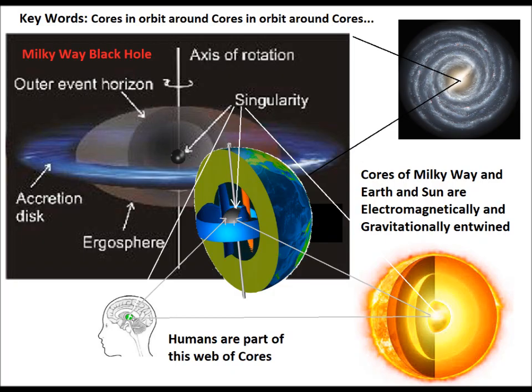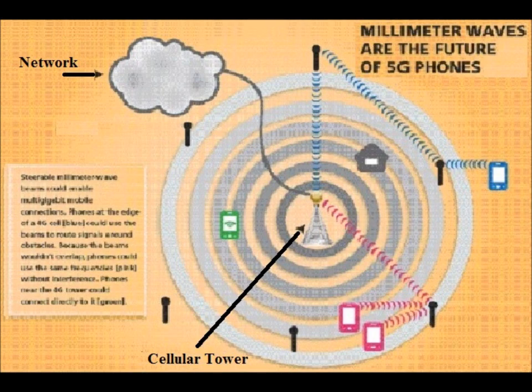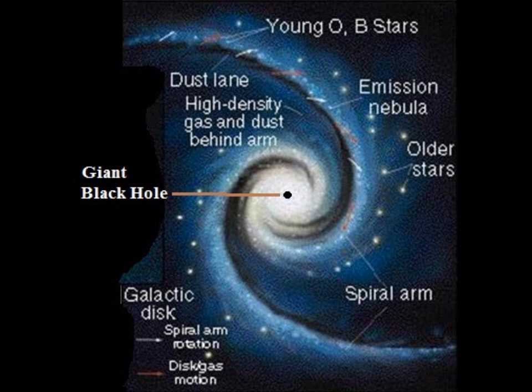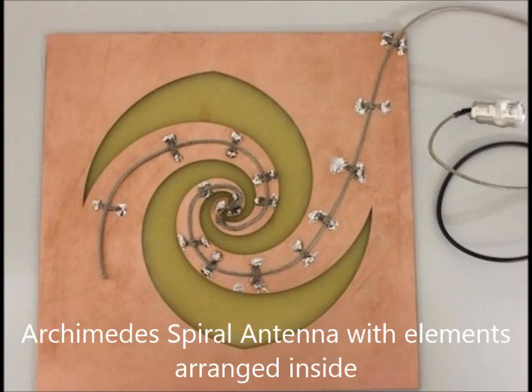I am going to start wrapping up this video by pointing out the striking similarities between our Milky Way galaxy compared to this generic communication system that is a mirror image of the Milky Way, especially when we consider the location of our solar system relative to this image we're looking at. The Milky Way also appears to be a mirror image of an Archimedes spiral antenna with the antenna elements arranged inside, with the antenna elements being the stars.